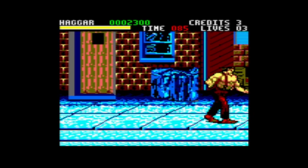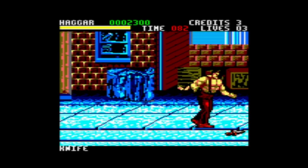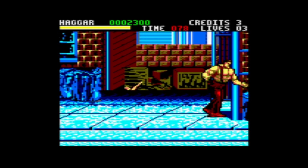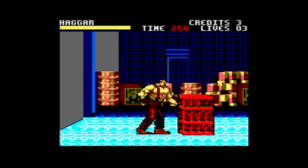So far it's doing all right. I'll pick up a knife. Oh, or we get to the end of the section, so we no longer have the knife. Okay, fair enough. This is going to be a long loading screen again. Oh, it's not so bad.